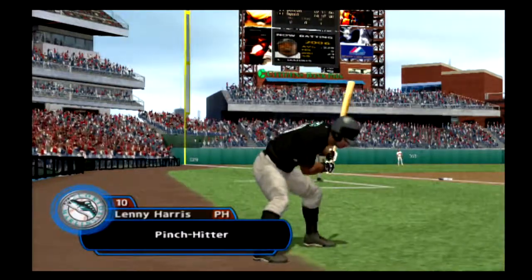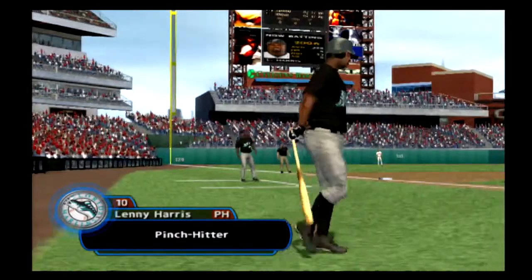Your attention, please. Pinch hitting for the Marlins. Number 10.